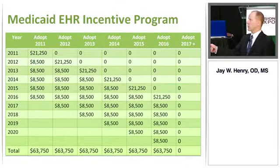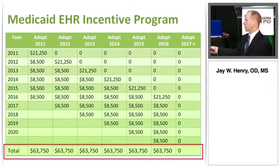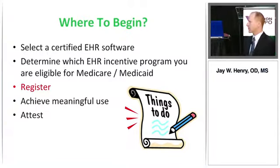This one's a little different. Whether you start in 2011 or all the way out to 2016, you will still end up with the same amount of money, the $63,750. So under the Medicaid, you can start later, and there's no penalty as you go through, and you'll end up with the same amount as long as you start by 2016. So that one works just a little bit different. It's a little bit easier.